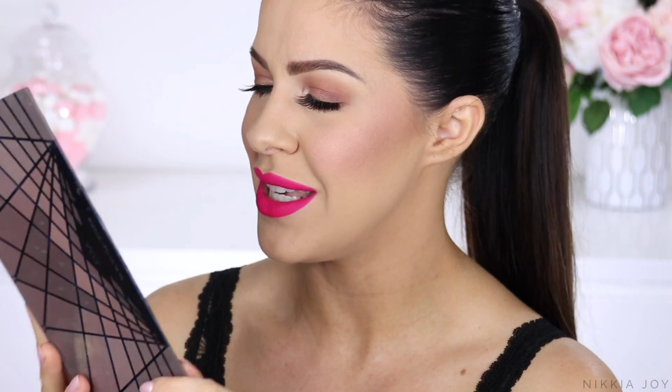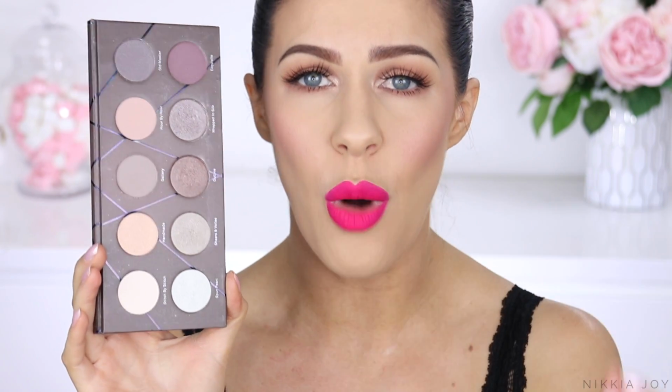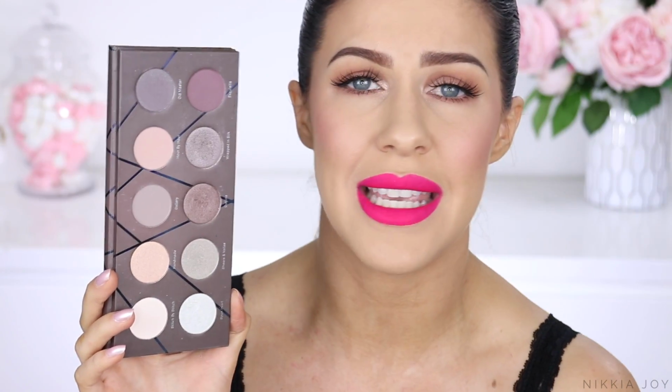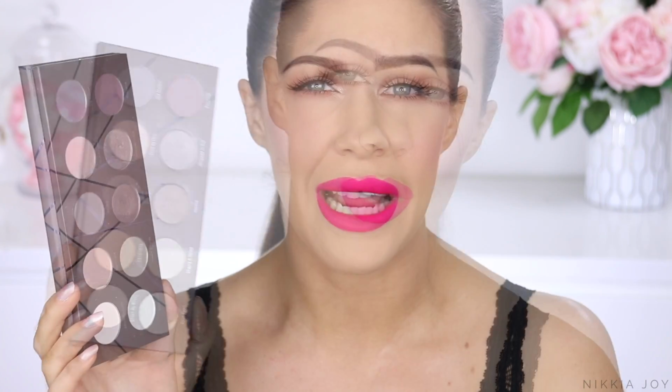And then the Zoeva in Taupe palette. This is an all cool tone eyeshadow palette. I get a lot of questions all of the time. What is your favorite cool tone eyeshadow palette? I always say this one. The pigments in this are beautiful. It blends easily. I always grab this when I'm going for something cool toned or something grey or something silvery.